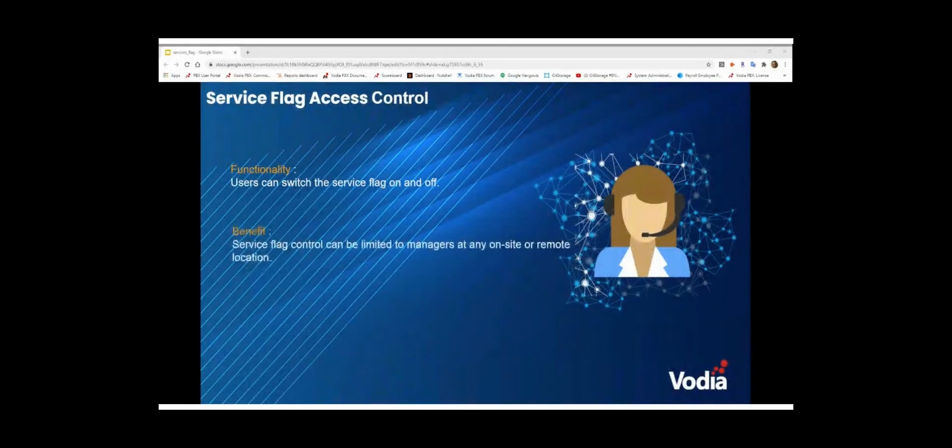When we talk about manually activating or deactivating service flags, the permission to do that can be given to managers on site or even remotely. So if a manager is working from home and gets a message from one of their employees that the sales line is ringing off the hook, that manager working from home can easily activate a service flag that expands the amount of users or agents that are available to take incoming calls.